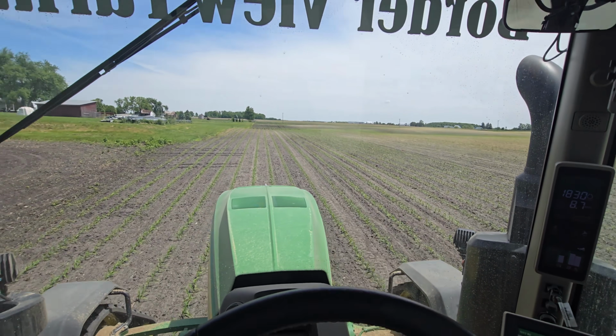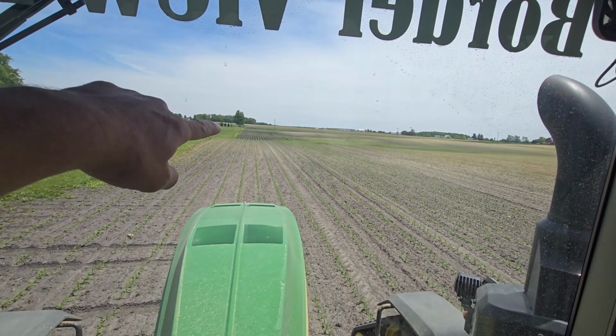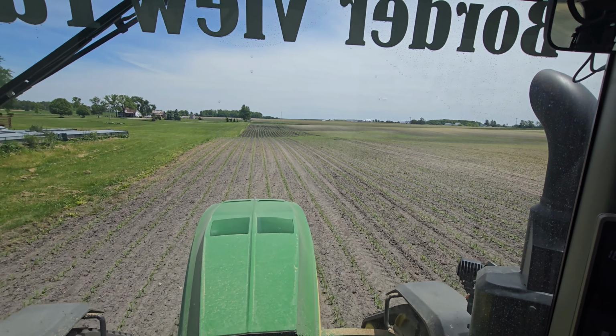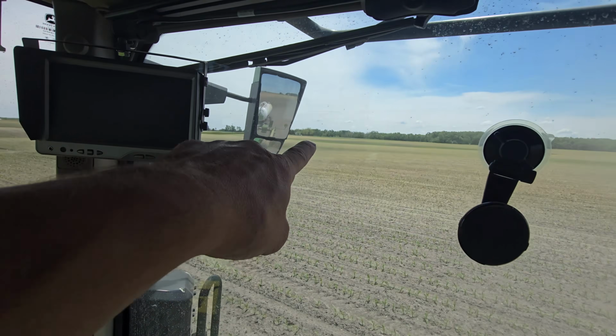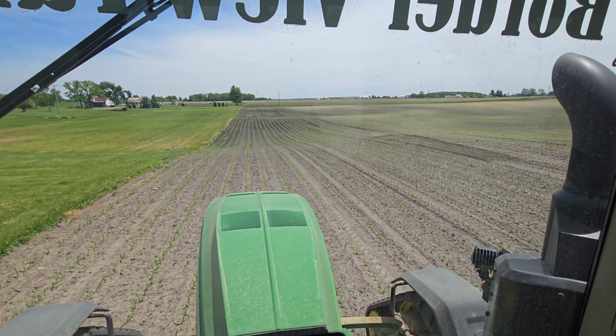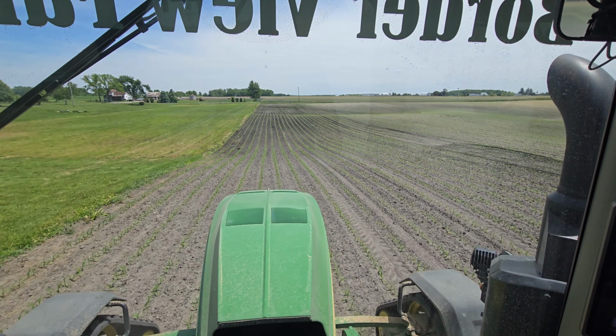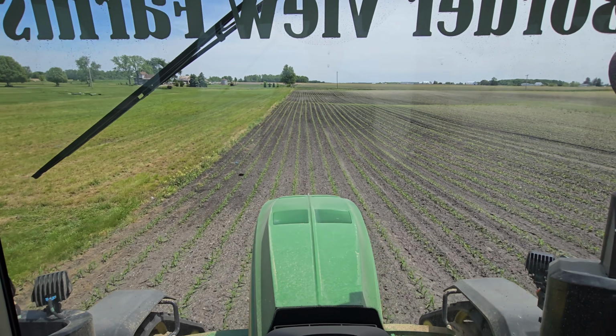On to our second field of the day. This one here we have a few little muck pockets. The worst pass being the first one here right in front of us. There's another spot kind of over on the end rows over there behind that mirror that you can't see from here, but there's corn growing through all of it. We didn't get stuck when we planted it, so those are positives.